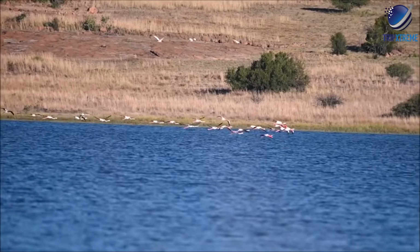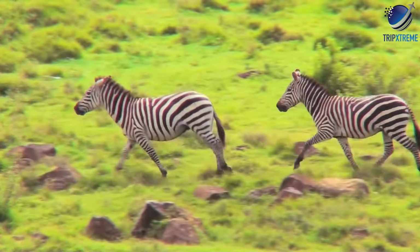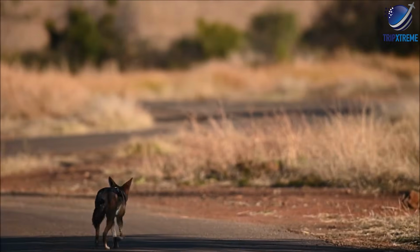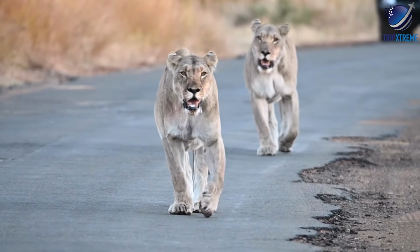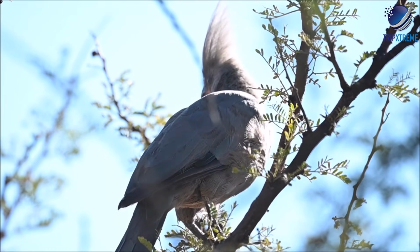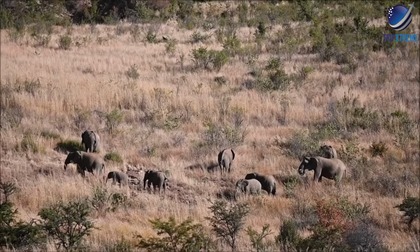Apart from the Big 5, the park is also home to African wild dogs, sable antelope, zebras and more than 300 species of birds. Strategically placed photographic hides make it easier to capture close-up photos. To get the most out of a day trip to the park, it's a good idea to sign up for the full-day Pilanesberg National Park private tour from Johannesburg.